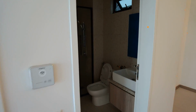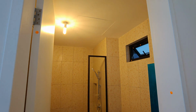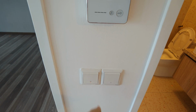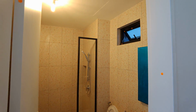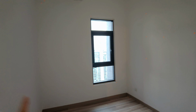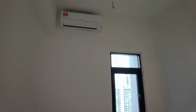This is the bathroom. And yes, there's a water heater above. I just confirmed. And you can validate with this water heater switch, 20 amps. So bathroom, very similar. I'm not going to go through the details. This is the first guest room. Small window panel. Again, this is because you have your aircon latch behind here. Aircon is provided, 1 horsepower, and built-in wardrobe.